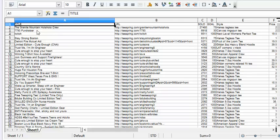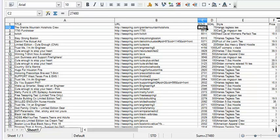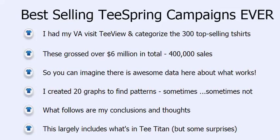The second thing that we did is that we took this and broke it down into graph form. So if we plot sales versus colors, what do we see? If we plot goals versus style, all kinds of graphs. The information that I'm about to give you now are my conclusions based on statistical fact. I'm going to show you some of the graphs, and this is information that no one has. Obviously, TeeSpring have got the data, and they've probably got better data because they'll be able to see campaigns, even ones that are hidden. But no one else that I've seen online has got access to this data.